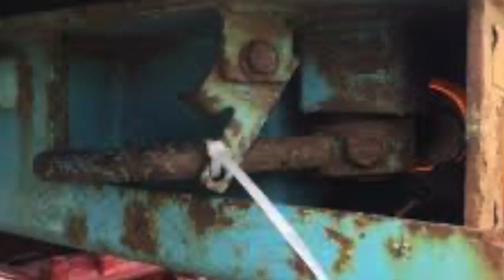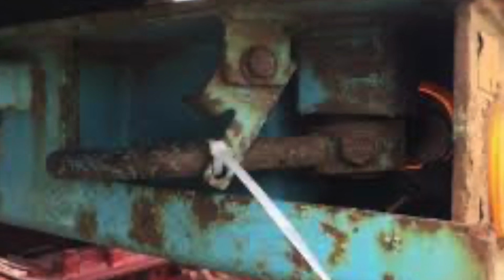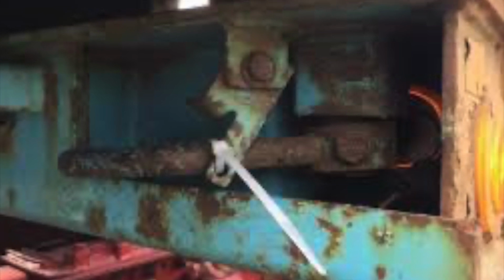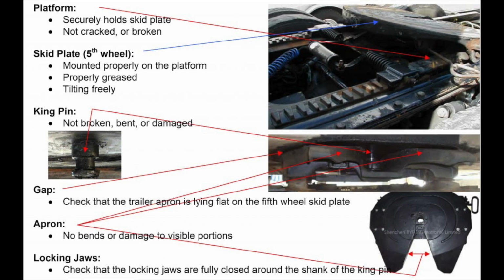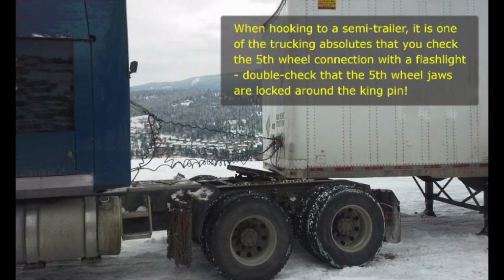Take a twist tie and tie it in place to make sure that lock doesn't move, the pins stay in the holes, and the container is secure with the locks. You also want to make sure the bolster is not bent and can be secured. When you lock up the kingpin, do a tug test, make sure you're hooked up properly, that it won't slip out from you. Get out from the truck, go underneath and with a flashlight take a look and make sure the locking jaws are correct around the kingpin. And then you can proceed.